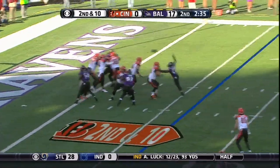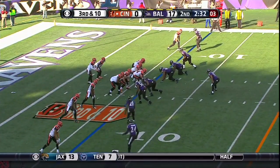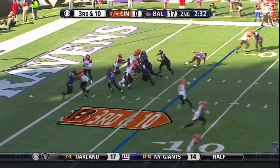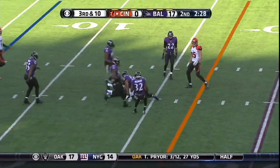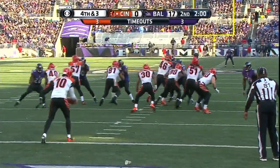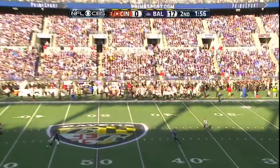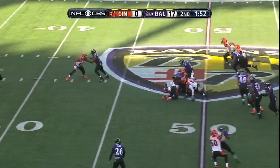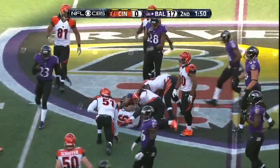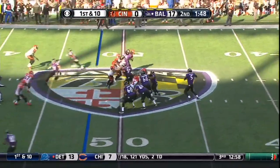Dalton again at his goal line, tipped on its way, completing 2 of his last 10 throws. Here comes the blitz. In a hurry, he threw it, complete to Mohamed Sanu. The Bengals get set to kick it away. Tandon Doss has a chance for a return here from his own 42. Right up the middle, into Cincinnati territory and down to 10 yards. Not even averaging 2 yards a carry.